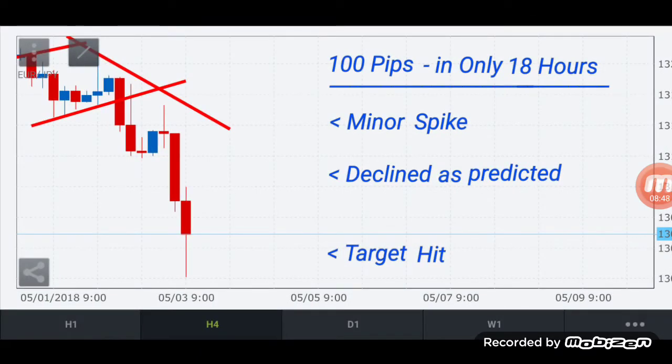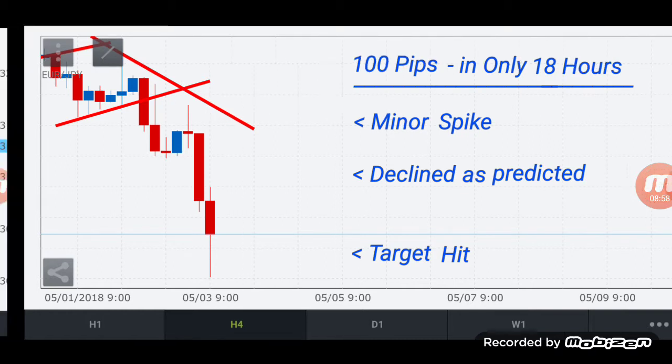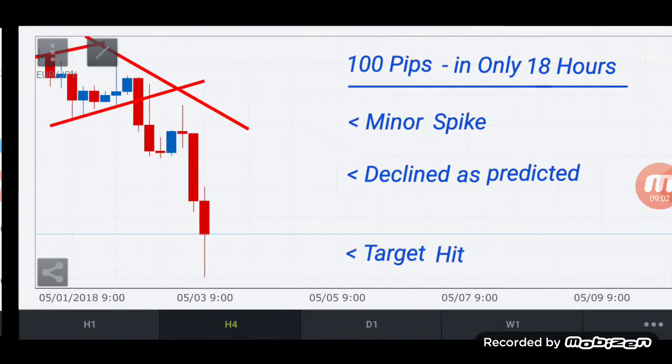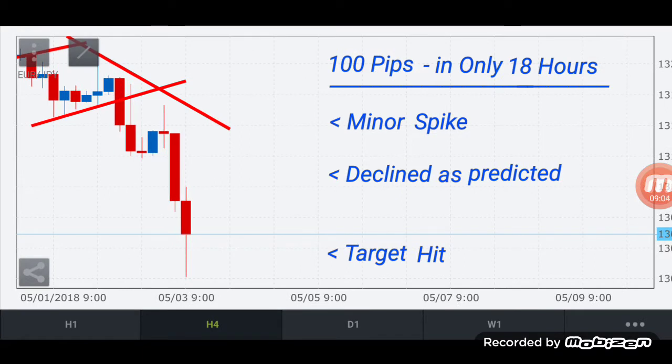And as you can see here, after entry took place, the market actually reversed temporarily and threatened the position. But because the stop loss was placed comfortably above the downtrend line and the counter trend line, this stop loss was never going to be in danger of being hit. And as you can see here, the market U-turned and eventually hit the trading target in response to the overall bearish momentum in favor of the Japanese yen.